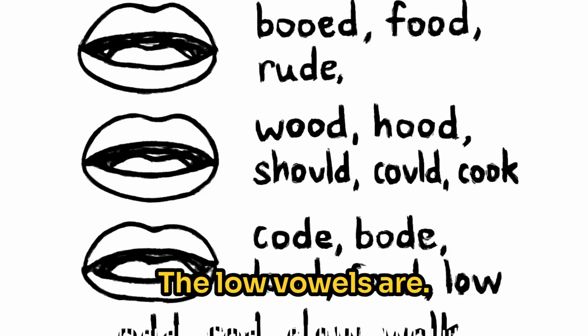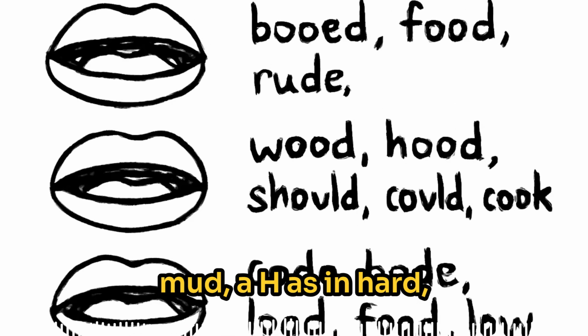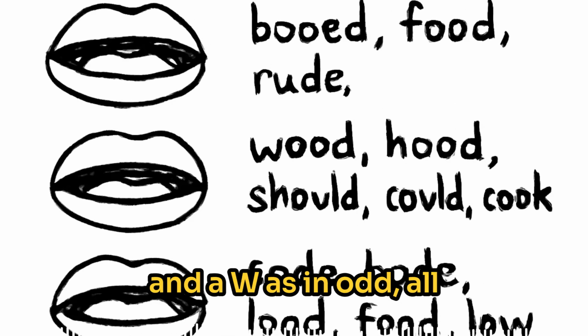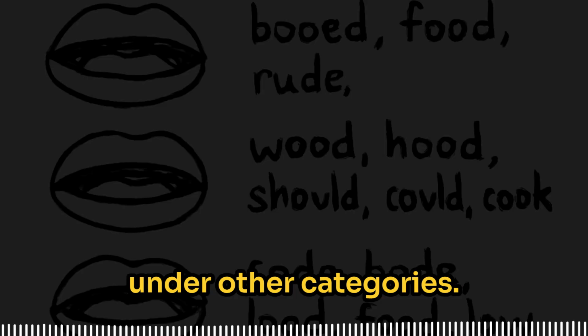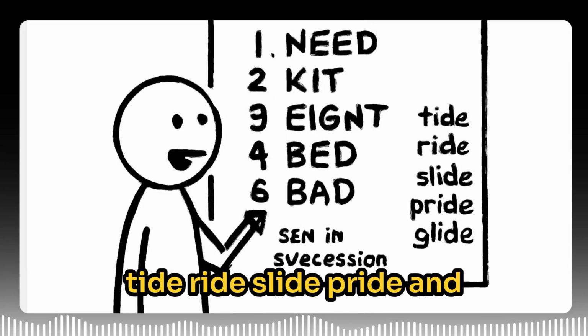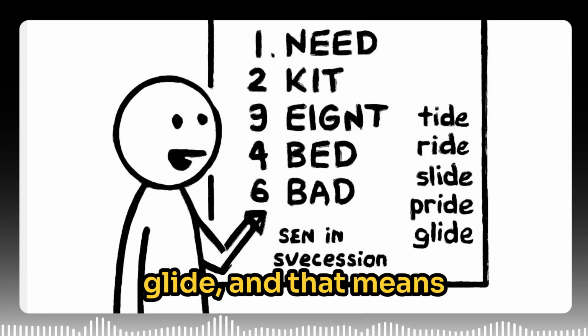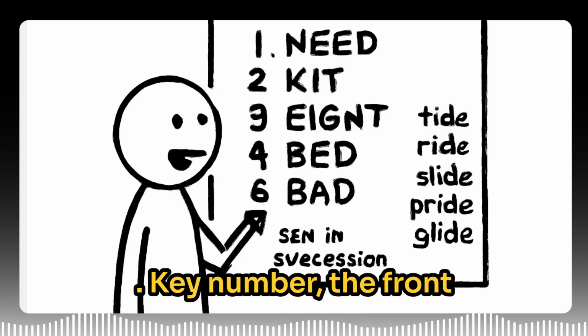The low vowels are A as in bad, U as in mud, AH as in hard, and AW as in odd, all of which we examined under other categories. The last one is I as in tide, ride, slide, pride, and glide, and that means better tone with more resonance exercises. Key number, the front vowels.